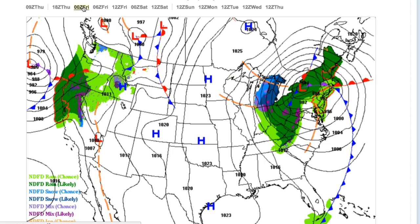So if you are going to the Mets game this evening, should I say, around 7 p.m., you'll actually be drying out. Now, I can't rule out a passing shower or two, but for the most part, it will be a lot drier and the heavy rain threat will be over. So they'll most likely play through this passing shower or two.